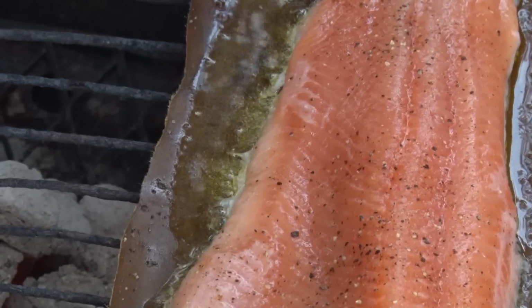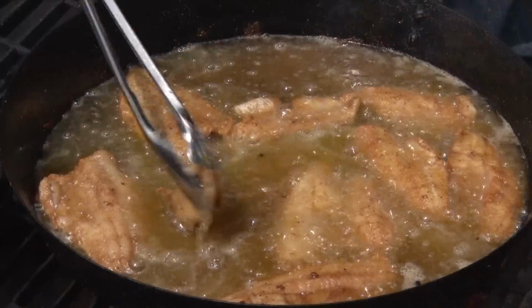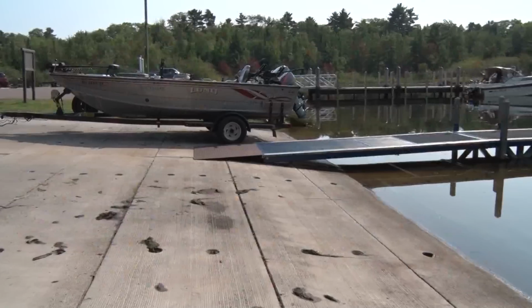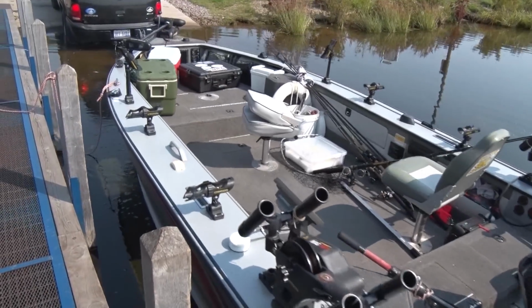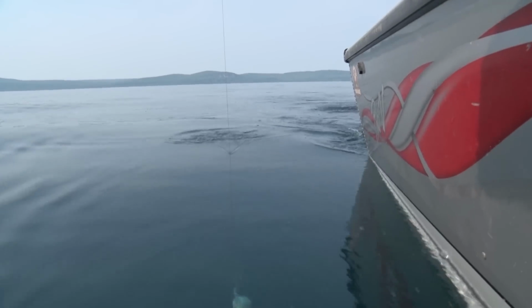There are about as many ways to cook fish as there are to catch them. Grilled, baked, broiled, pan-fried, deep-fried, you name it, it's been done. We took a trip to the Keweenaw to check out some recipes and methods that you may not have thought about. Of course, the first step in any good fish recipe is catch some fish.